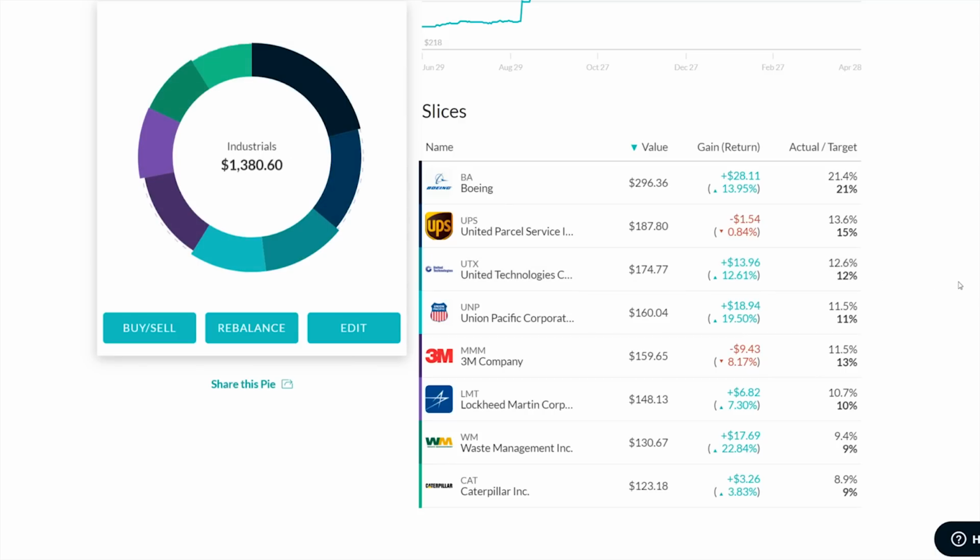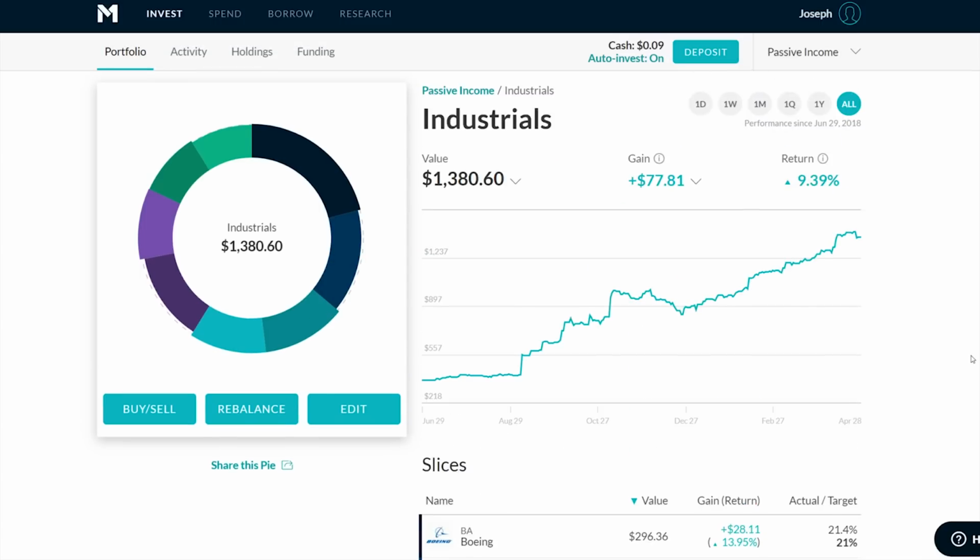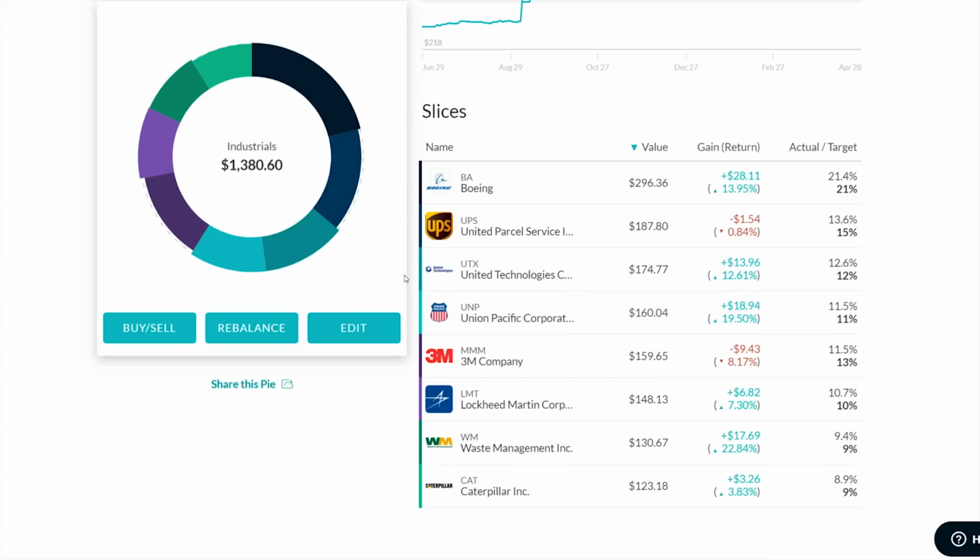But either way, I think it's a good company. I think they have good dividend growth. Pretty low starting yield in comparison to my portfolio. It's less than half of what my current portfolio is, but I think it's a good dividend growth company.